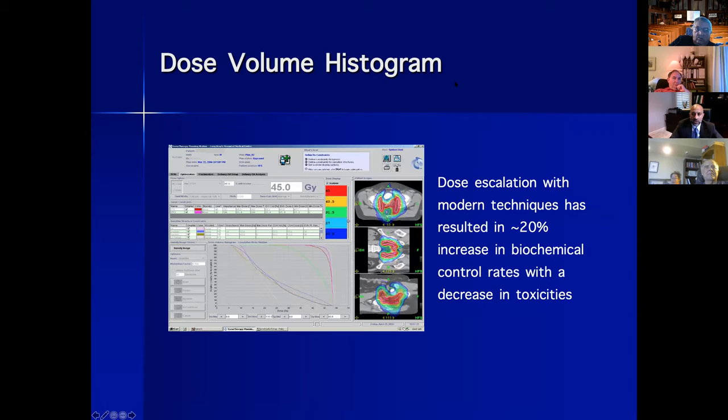Okay, the other thing, this picture here just shows what a typical radiation oncologist will be looking at. We have these things called dose volume histograms where we generate these nice fancy graphs that basically outline exactly what percentage of the prostate is being covered by radiation and then what percentage of these critical organs. And the idea is you always want to keep these curves low and this curve high. And basically the bottom line is with all of these fancy radiation techniques, we've been able to increase the amount of dose of radiation that we're able to deliver.